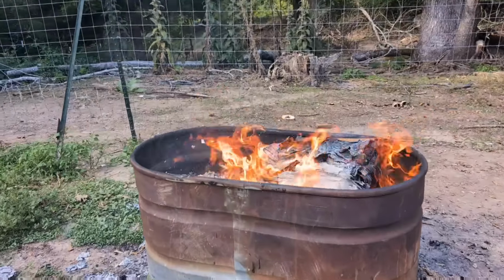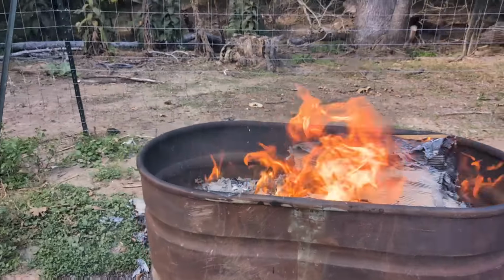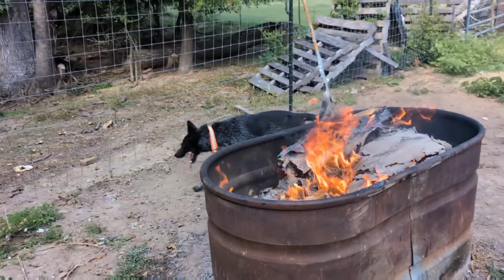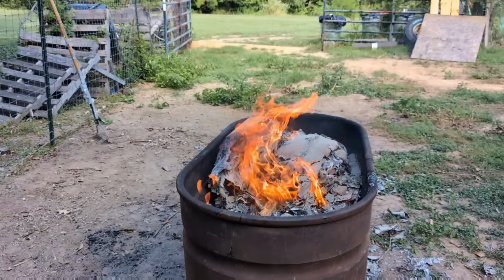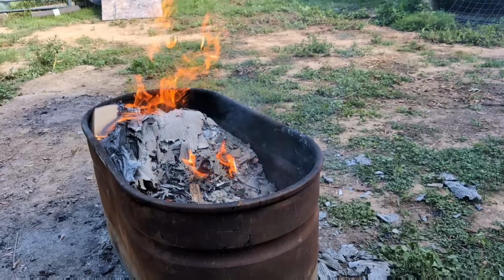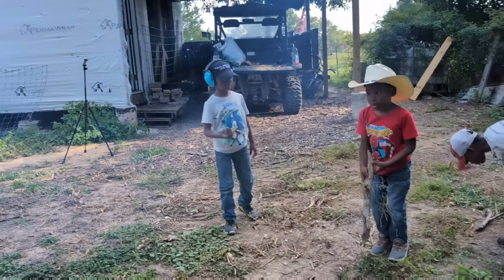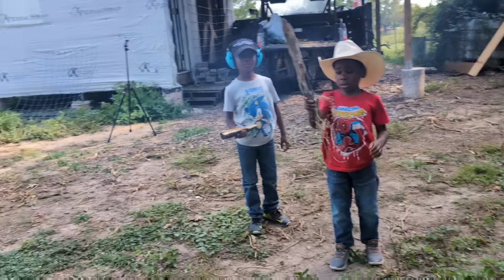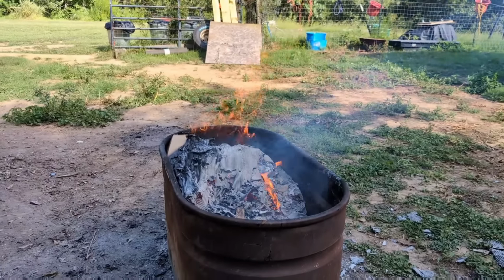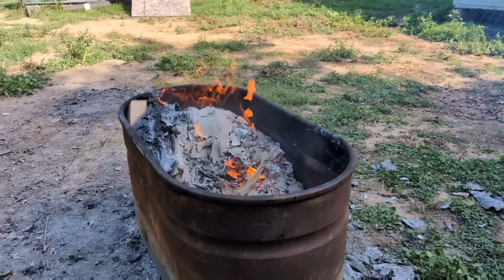Tim helped me to push that cardboard box down. So now everything is safely contained inside the burn barrel, and it's looking good. Titus just threw a chunk of wood in there, just something that was laying around. So we're gonna go ahead and get the remaining little pieces of wood. That's fine, twigs, yeah. Throw them in the burn barrel.